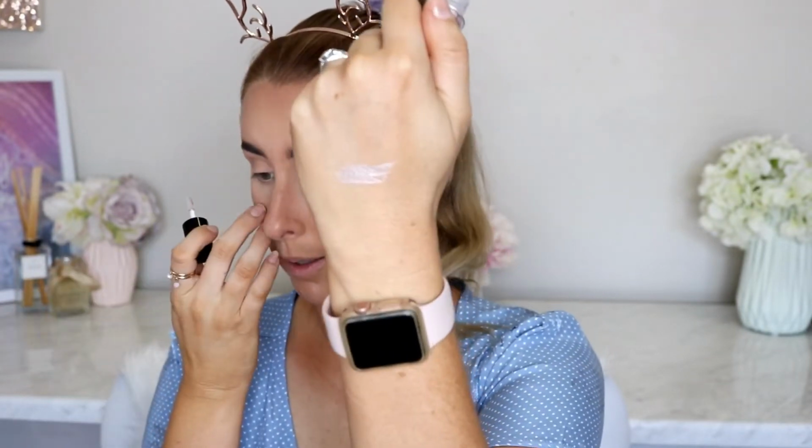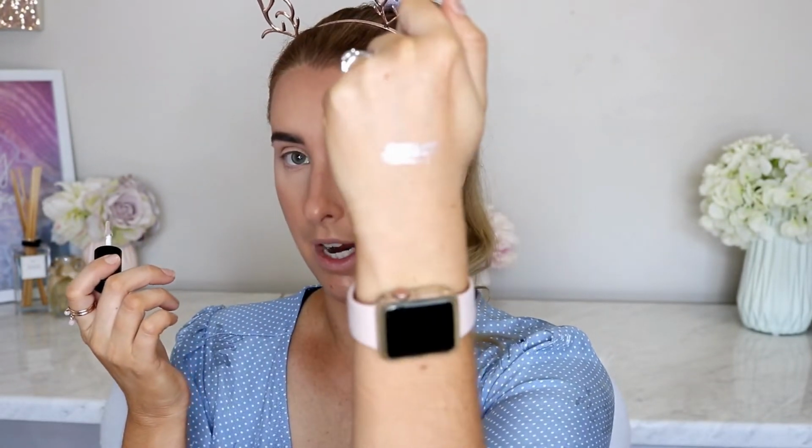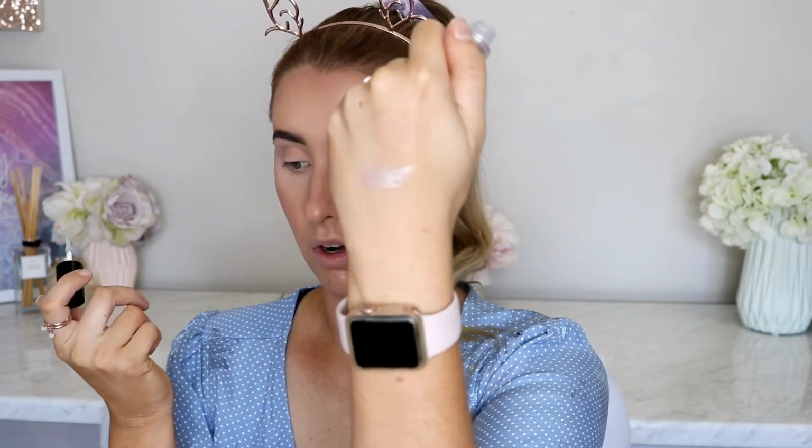Something else I did get from them, which isn't part of the collection but is new, is a whole pile of new shades in their Metal AF liquid eyeshadows, which is very exciting. So this one here is Moonstone, and it feels really creamy. It's a really nice bright, pretty inner corner, I'd say, highlighting shade. I really like it. I might use it today on the inner corner.